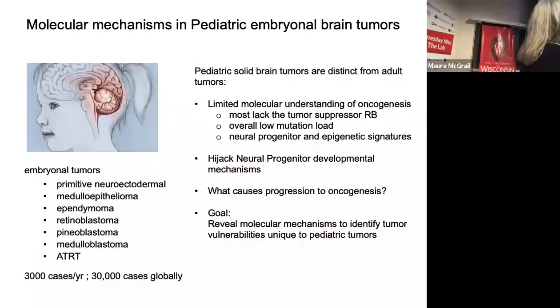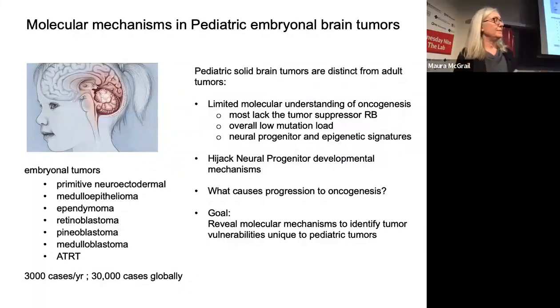And there are neural progenitor and epigenetic signatures in the gene expression data that is available, indicating that transcription factors that drive neural progenitor proliferation are actually elevated, as well as epigenetic or chromatin regulators. And the idea behind these embryonal tumors is that it's really a neural progenitor developmental mechanism that is being hijacked and maintained that allows for persistent growth and proliferation.